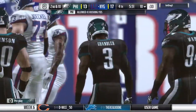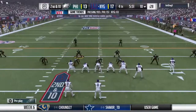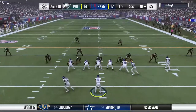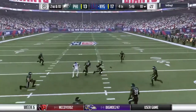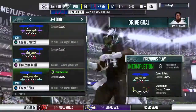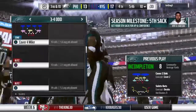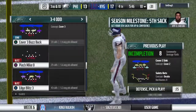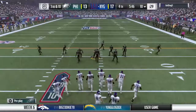So 2nd and 10 here. Out of the gun, they'll look to throw. Toward the center of the field, but it's incomplete. Sometimes it looks pretty simple, batting the ball away, but oftentimes there's some pretty good teaching and practice that goes into it. Being able to get to the receiver, not interfere, and get his hands through the football and knock it away.